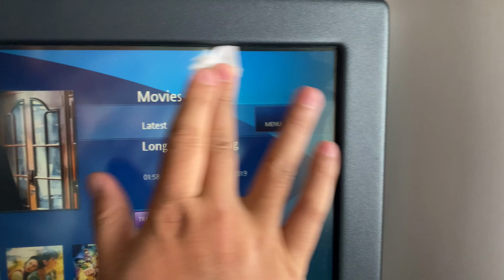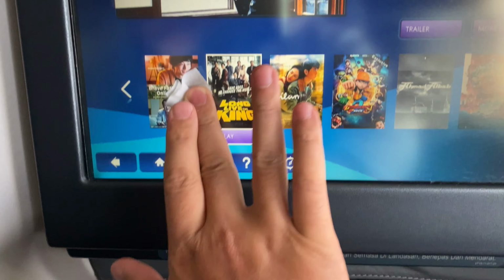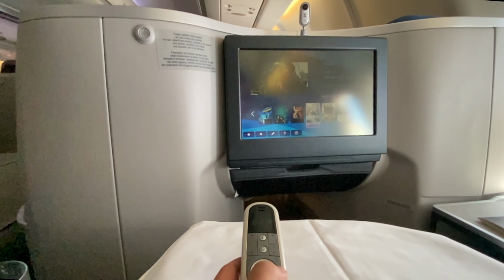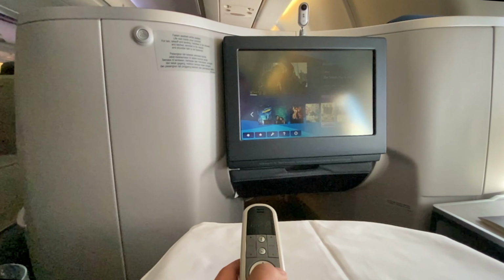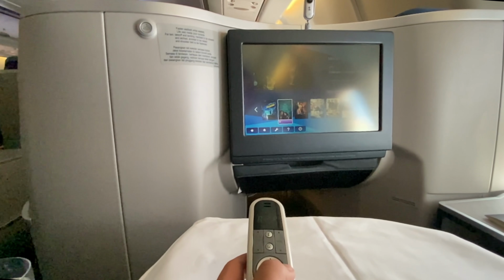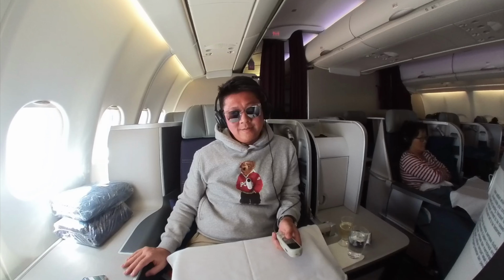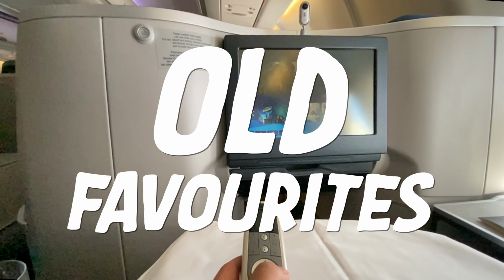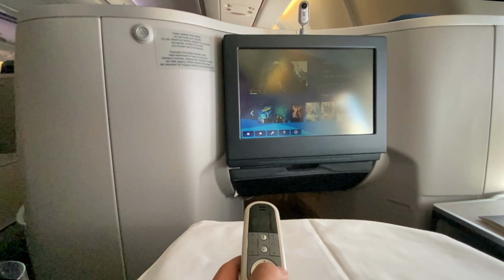In front of you is your 16-inch entertainment unit, and you'll notice that I'm giving it a wipe down with some disinfectant. If you don't want to touch your screen, you can operate it with a remote control, which is located on the left side of your arm. There's not a lot of new movies on offer this month, which is a common complaint among frequent flyers of Malaysia Airlines.